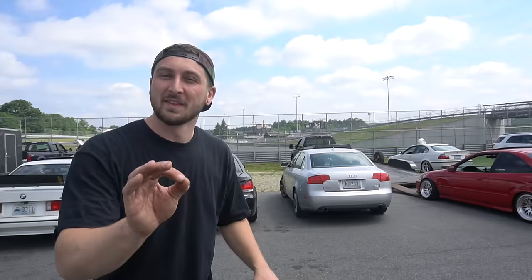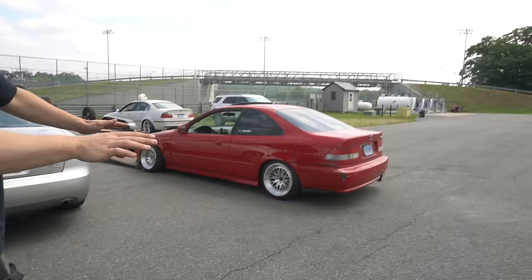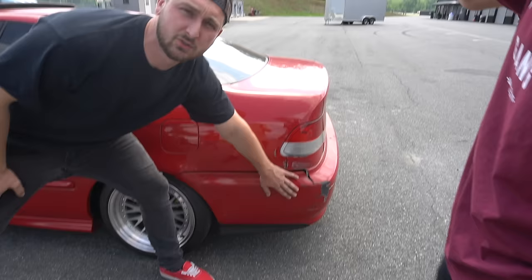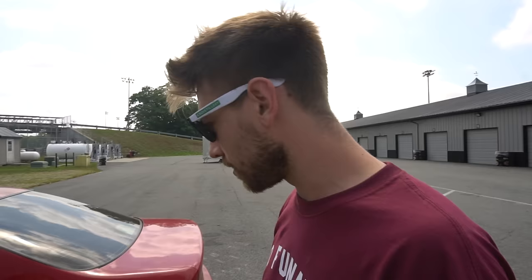I didn't show this on camera yet, but yesterday I got the body together, which is really cool. This is the first time we've seen the car with both bumpers on. Look at these, they look so good. We already have some pre-drift damage. This wasn't me, this was from the previous owner. I think that was a fire hydrant. This actually happened in reverse, I was told. Yeah, that's what he told us.